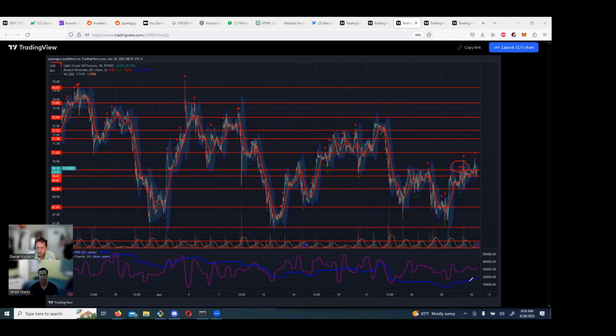We do see this gradual upward trajectory here on the Kovac OBV. And if you notice here, we have price action rounding off. So, Jared, based on all these factors, what do you think is going to happen with the price action?